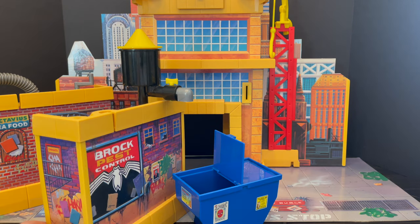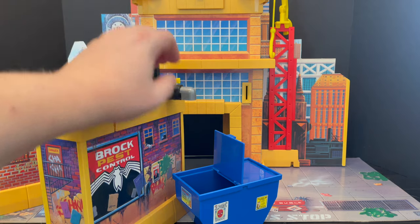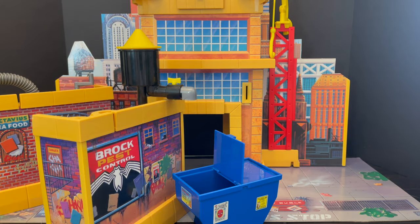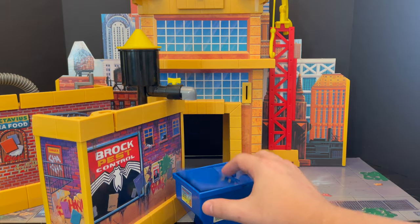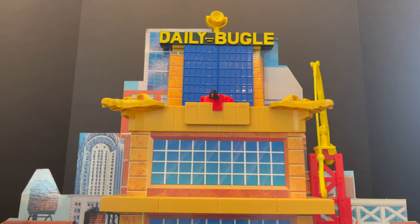You could put Venom or Spider-Man in the dumpster and then crank open the slime canister and boom, it would cover your character in slime, right? All kids love the slime. But up top, you had a little bit more going on, a little bit more Spider-Man action, truth be told.